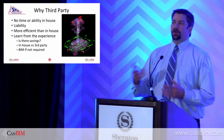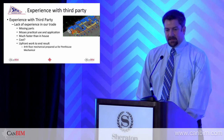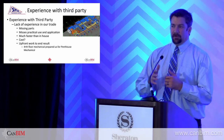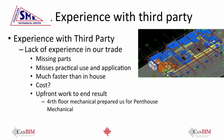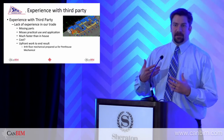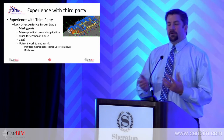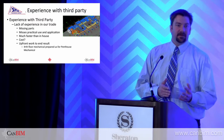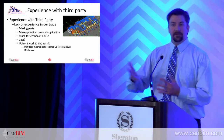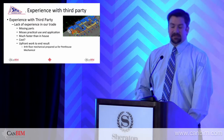Some roadblocks that we're learning from the third-party consultant that we hired. One of the major roadblocks that we've seen is the modelers didn't have experience in our trade. They weren't plumbers or pipe fitters. They were given the drawings, given what we wanted, and they made sure it fit in the mechanical room. They missed the practical use in the application. The pipes were in front of access doors. Pipes were in the way of us getting to valves that might need to be turned off. All those items that they would automatically see if they were in our trade were missed when they modeled the project, and then there was a lot of redo just to get the practicality of our trade.